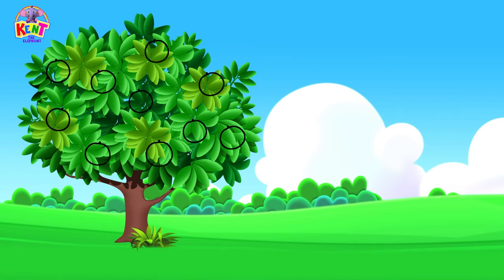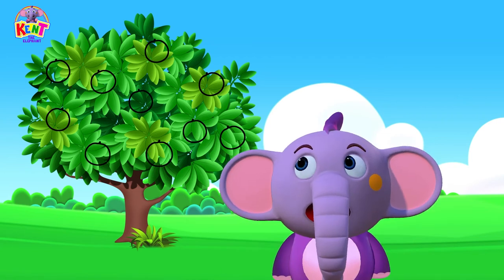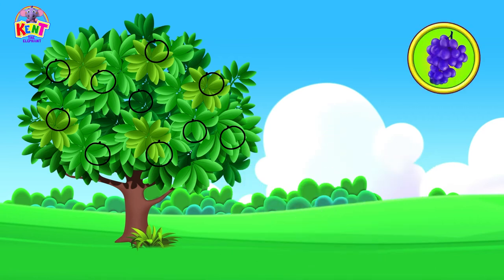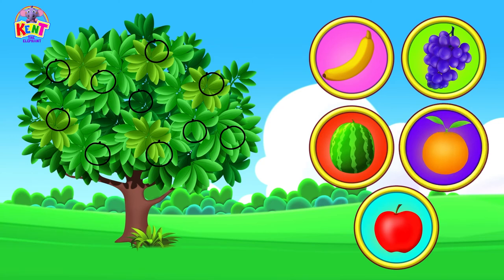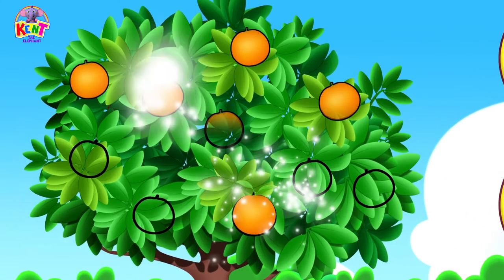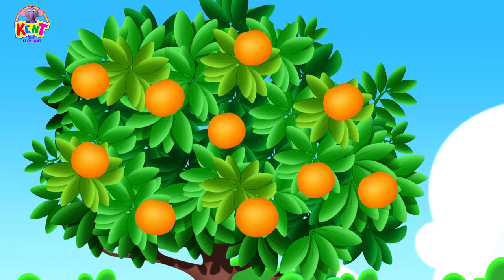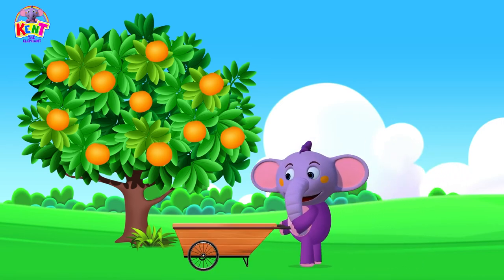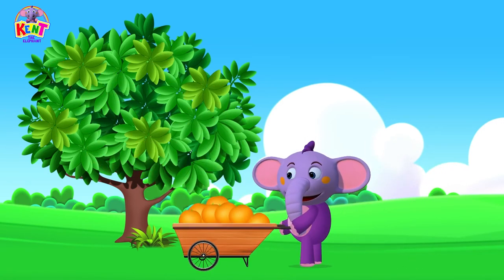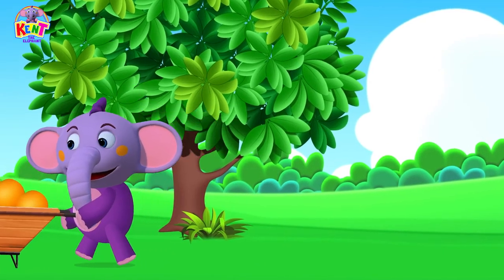Whoa, what fits here? There's lots and lots of them. I wonder what fruit that could be. Let's try. This looks like an apple. No, hang on a minute. We already did apples, although it looks kind of similar. Maybe an orange. I think it could be an orange. Yes, it's round, just like an orange. Perfect. We did it, guys. Well done. Let's collect them in our wheelbarrow. Woohoo! I can't wait to eat all these yummy fruits.